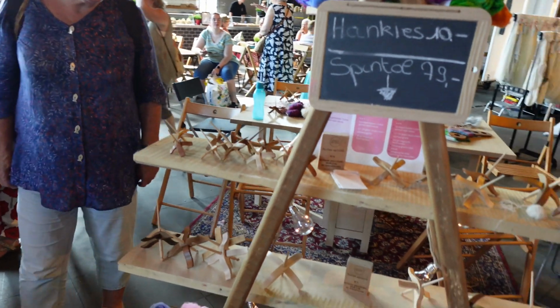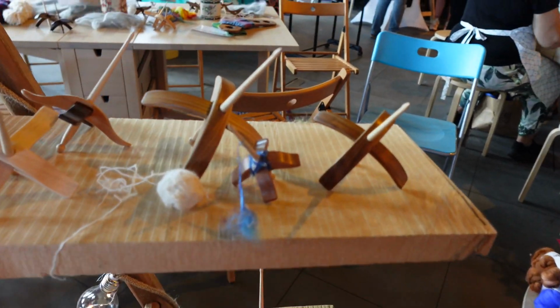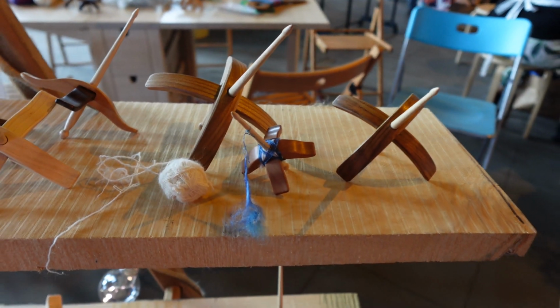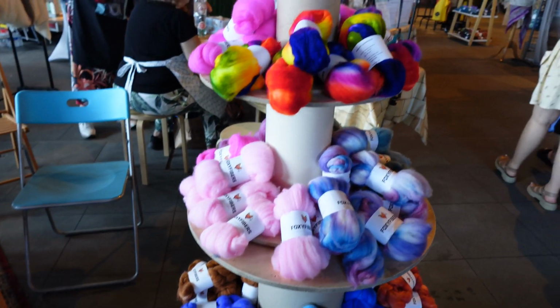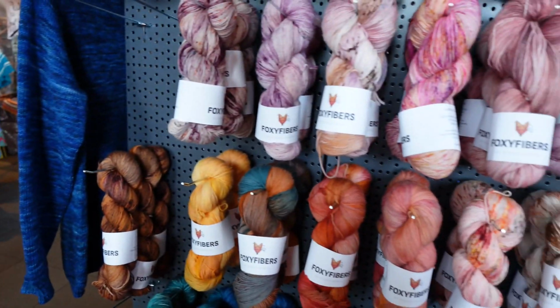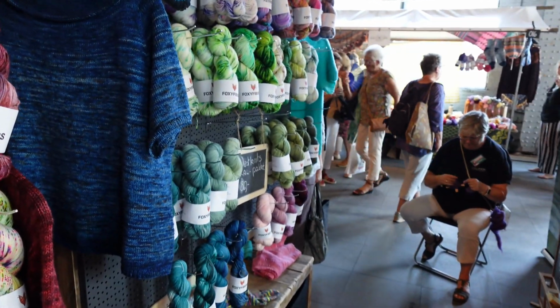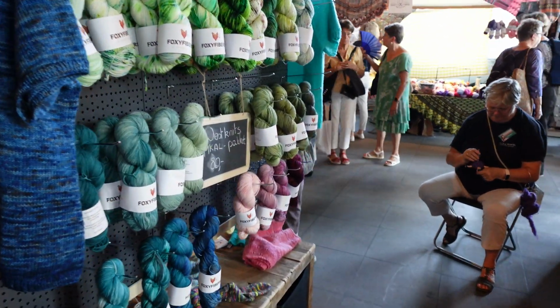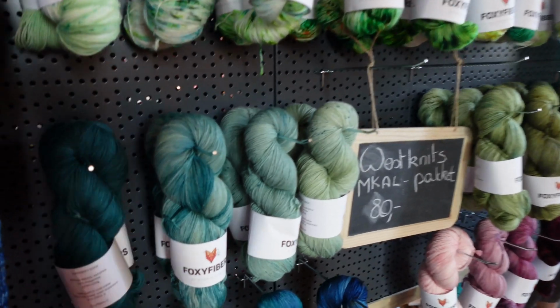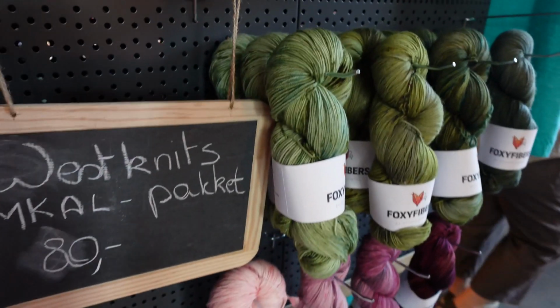We are starting at Studio Spintel, and here you can see the beautiful spindles Brechtje makes and the gorgeous fibers she sells. And here is all the yarn. The yarn and fiber is sold under the name Foxy Fibers. And there was a Westnitz MCAL palette that was definitely my alley.